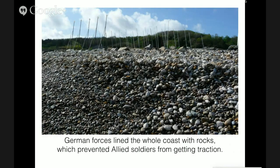The Germans would be sitting there with an 88 millimeter machine gun, and it was called Hitler something. I can't remember the name, but it could shoot over 1,000 rounds a minute, and they would just be peppering the beach with bullets. And there were several of these along there. So the soldiers were basically in a really bad position.